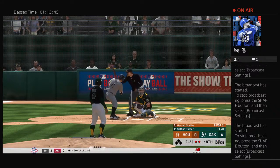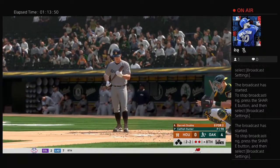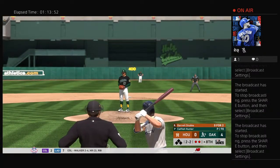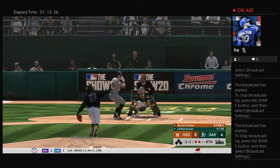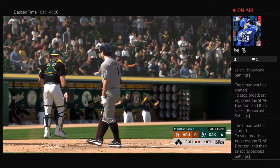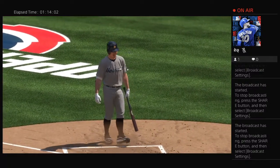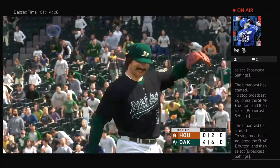A 2-2 count to the Astros catcher. 2 balls, 2 strikes, a crucial count for both pitcher and hitter. So, Dan, what was your approach on the mound in that count? Do you still pitch for the strikeout here? And we'll have to leave it there as this is strike 3, and that will retire the side. Astros go down 1-2-3. They trail here 4-0.